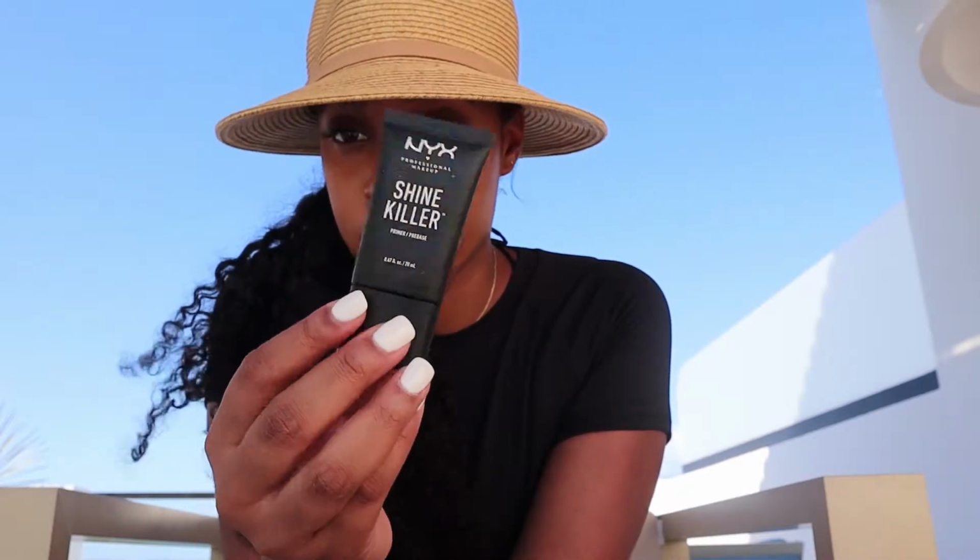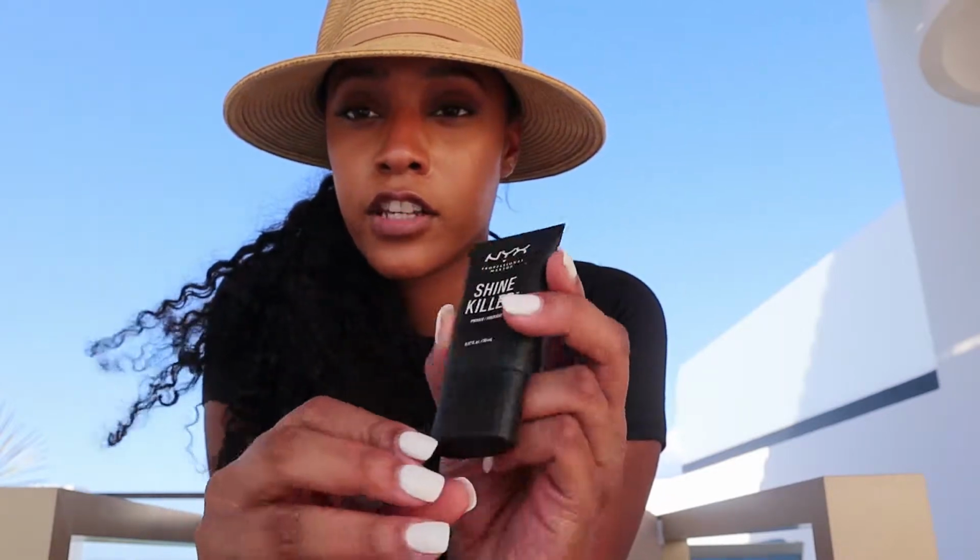I love using the NYX Shine Killer. I just have oily skin and I don't want to look like a glow ball, like a little shiny mess. So I like putting this on under anything that I do, along with some sunscreen. This is great to keep everything in control, and then I can add my own glow at the end, which I love.